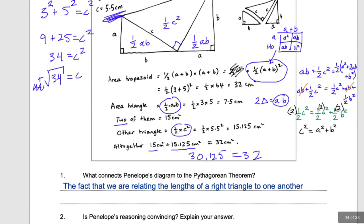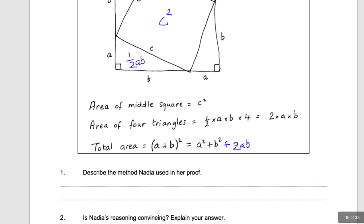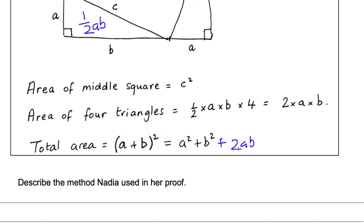Notice up here I had a 2AB right here. That's the term that she's missing. So if she put the 2AB, she would have been correct, but she still wouldn't have finished her proof. She still has not shown A squared plus B squared equals C squared. I don't see that anywhere written down.